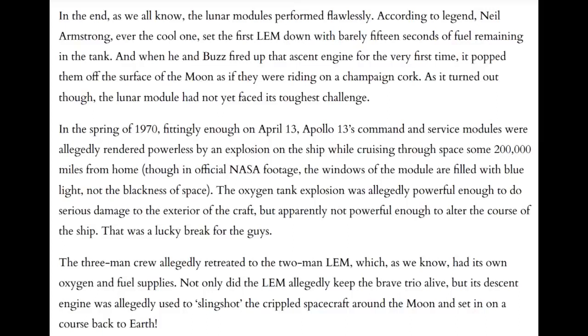As it turned out, though, the lunar module had not yet faced its toughest challenge. In the spring of 1970, fittingly enough on April 13, Apollo 13's command and service modules were allegedly rendered powerless by an explosion on the ship while cruising through space some 200,000 miles from home. Though in its official NASA footage, the windows of the module are filled with blue light, not the blackness of space. The oxygen tank explosion was allegedly powerful enough to do serious damage to the exterior of the craft, but apparently not powerful enough to alter the course of the ship. That was a lucky break for the guys.